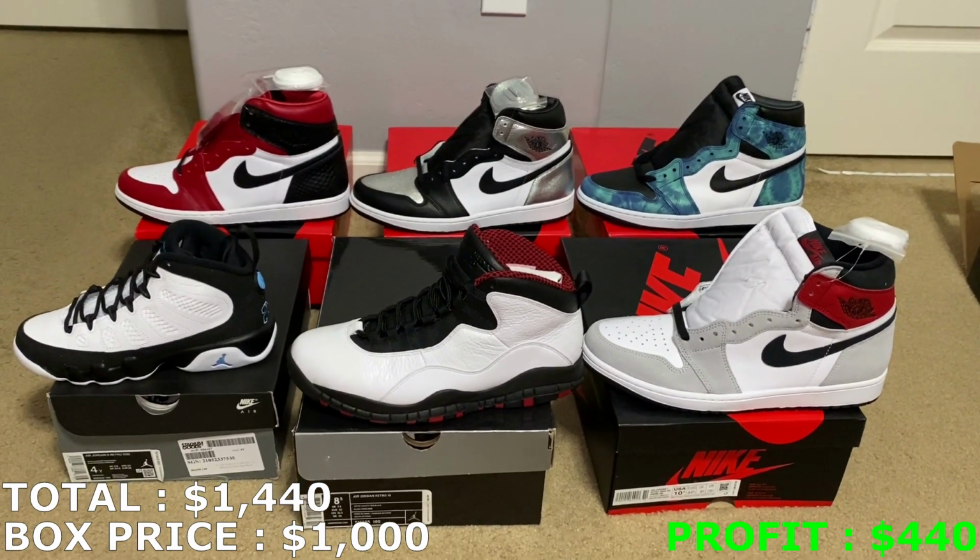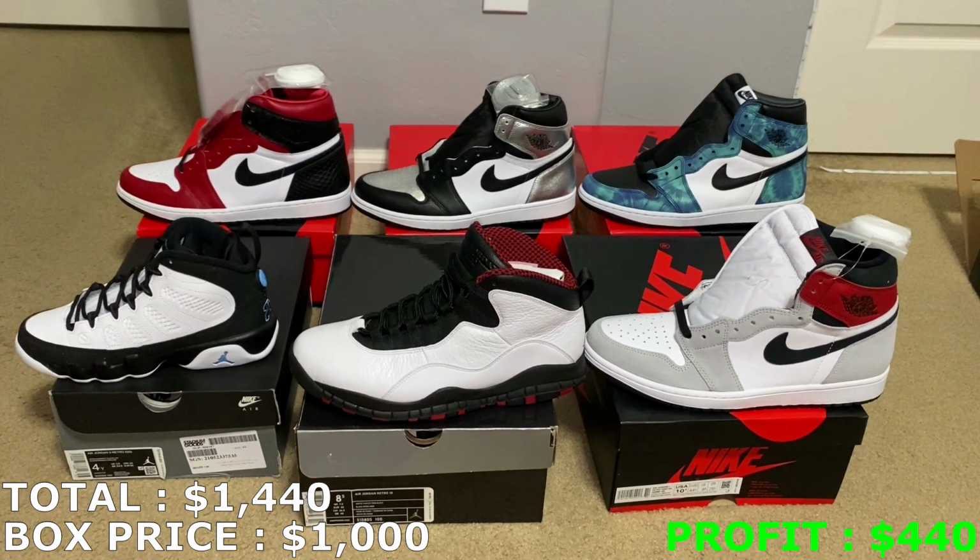brand new, should be easy to move. But let me know down in the comment section below what you guys think of this box. I would easily rate this a 10 out of 10. Four brand new Jordan 1s, some Jordan 9s, and some Jordan 10s. So thank you to him once again.